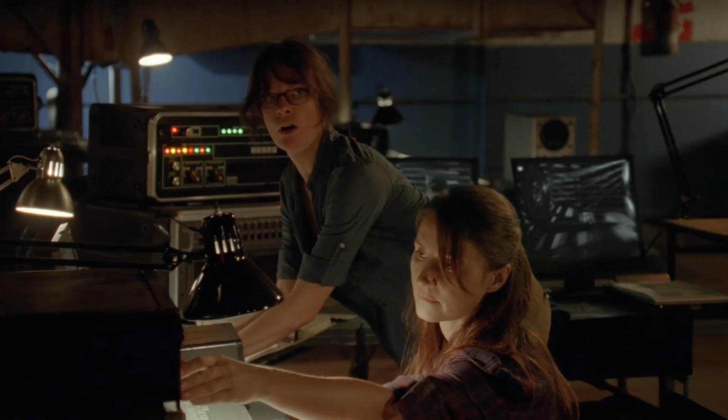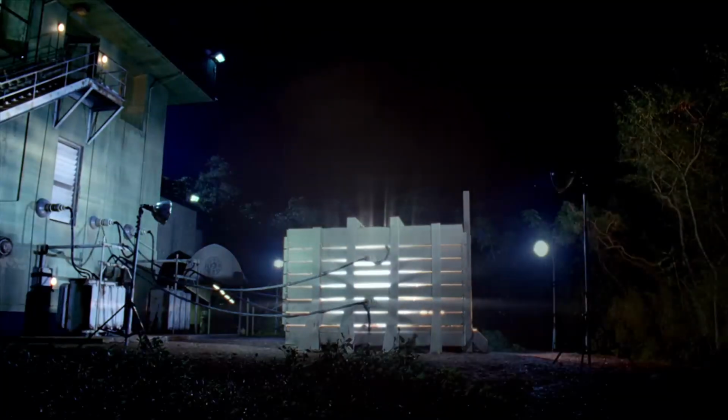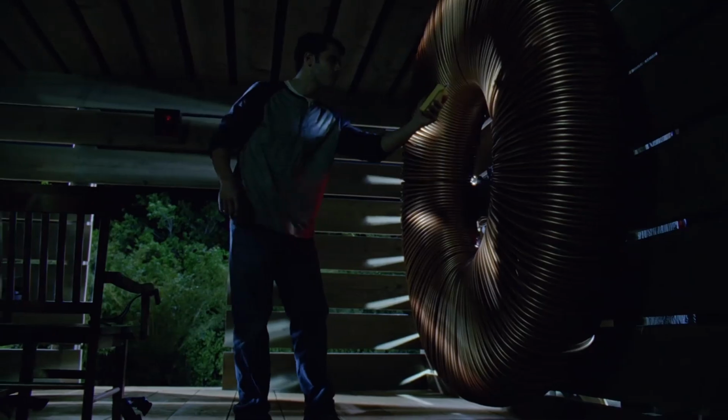The science team start the test. Simmons goes to the box to check the solenoids. They wind up the generator and Simmons gets completely fried. What's going on over here? First of all, what is all this?